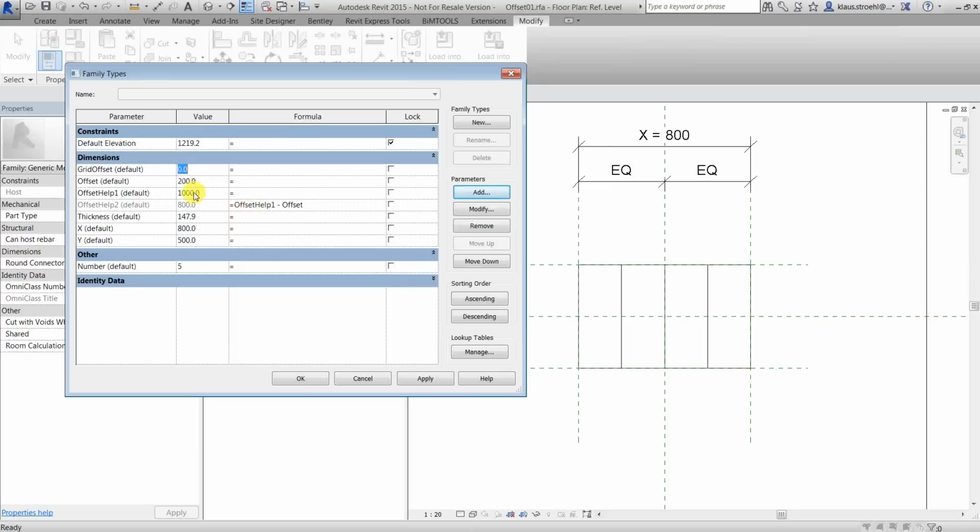Grid offset, and now the number of my array is going to be x divided by grid offset. So grid offset 100 is going to be x divided by grid offset. Therefore, this will give me 8 grid lines. So this is obviously then a rounded value. So therefore, it's not necessarily exactly 100, maybe a little bit more or a little bit less, but plus minus 50.